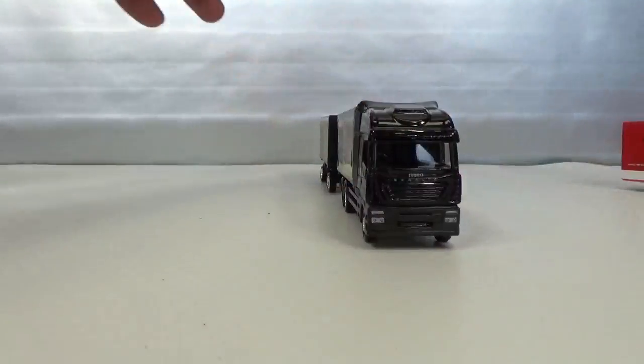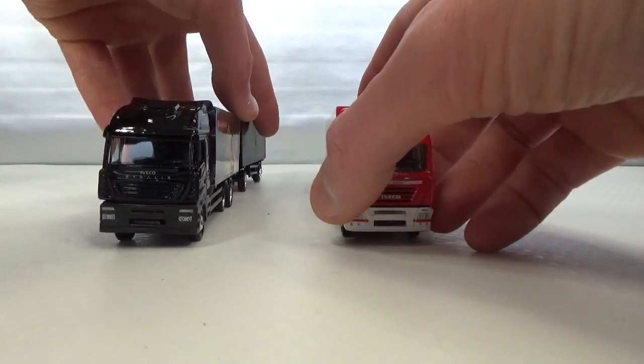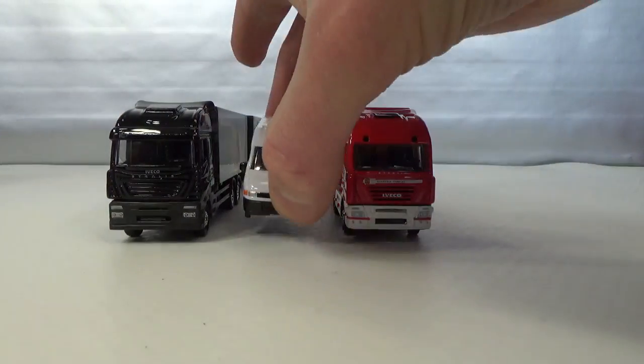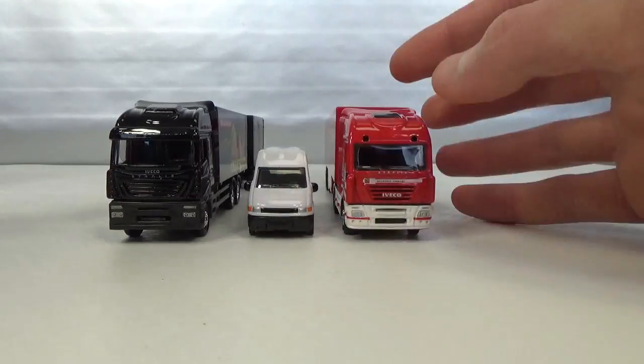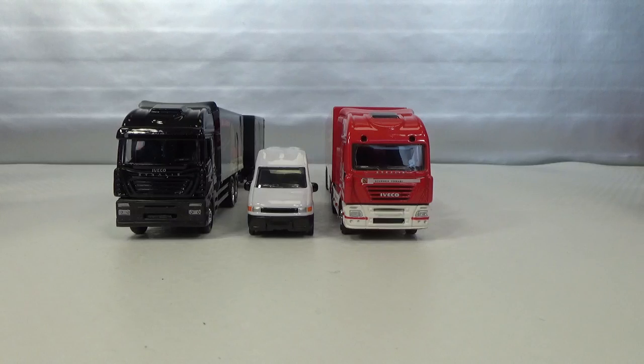Size wise, if you look at these 1/87 scale ones, we put the little fan in there that I think is 1/87. I think scale wise that kind of works out. I think that is accurate.